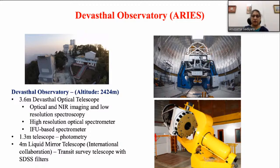Devasthal also has a 1.3 meter telescope, again from the same company from which the 1.3 meter telescope in Kavlur was purchased. And Devasthal also has a 4 meter liquid mirror telescope that is currently under installation.